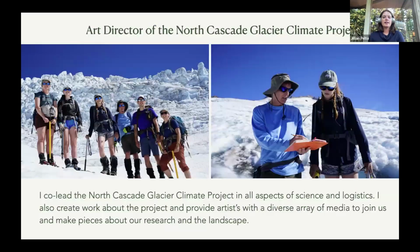So I'm the art director of this project, the North Cascade Glacier Climate Project. And so I co-lead that in terms of all of the science and logistics. I'm not just doing art, I'm there for every step. I'm planning every aspect of it. On the right, that is my dad, Maury Pelto, in the blue shirt. And he's the one that started this project, which is a big part of the reason I'm able to be the art director of it.